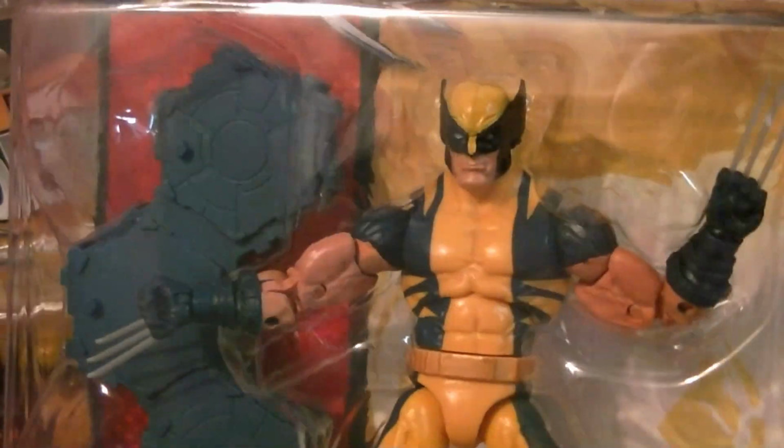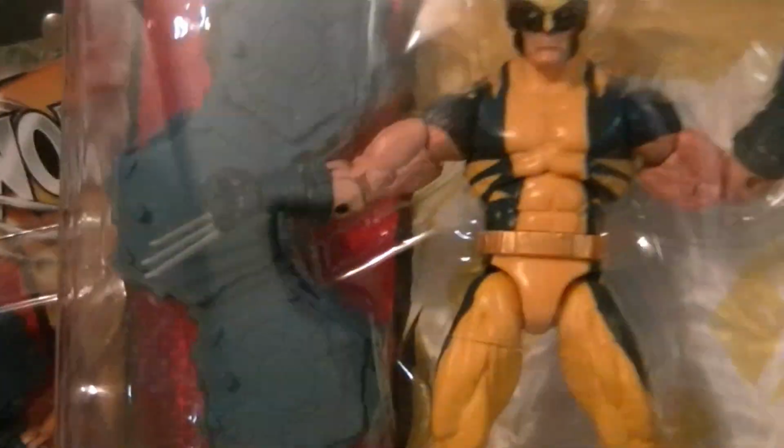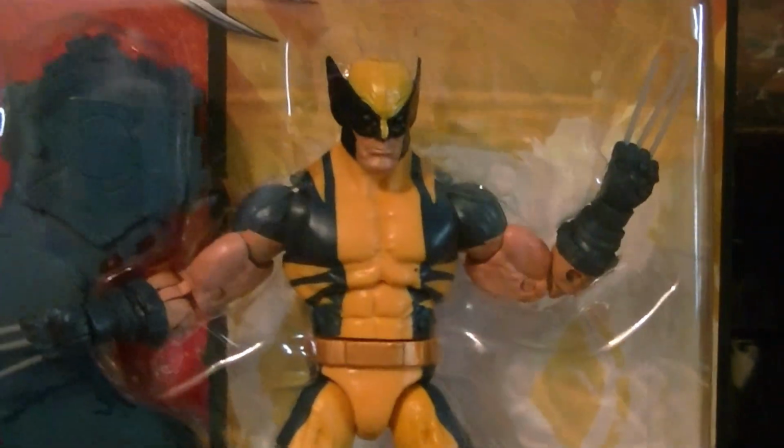And then, in this case, you get 3 Wolverines. Why you get 3 Wolverines, I don't understand. If it was a retail case, I would, because then you have 3 Wolverines to put on the shelf, and that's the anchor character that people are going to buy. So having 3 makes sense, but having 3 of the same figure in an online-only case, I just don't get that. Looks to be okay.